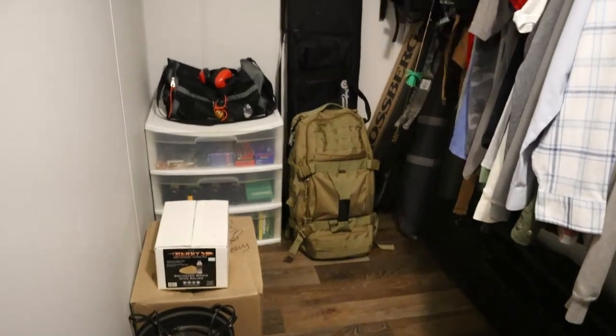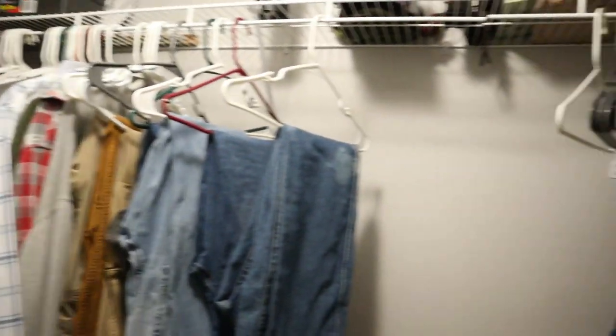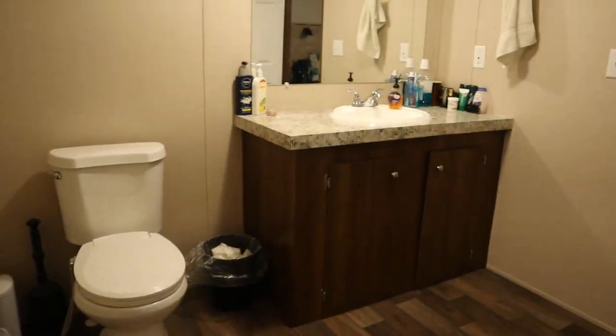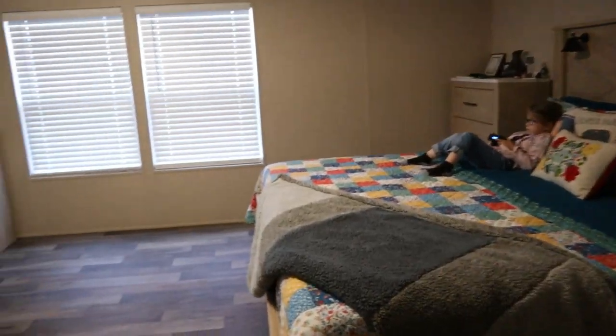But this is the master closet. It's really nice having this big closet as well. We're able to fit all of our clothes in there that we need, and plus have extra room for other storage things.